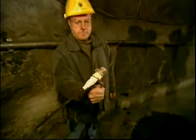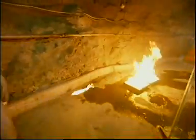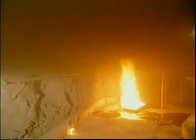Experiment number 1, without any wind. 4 liters of gasoline are ignited. From the time the fire breaks out, it takes only a few moments for the poisonous clouds of smoke to grow thicker, inch by inch, but there's still a chance to escape.